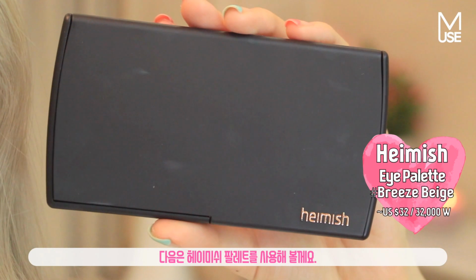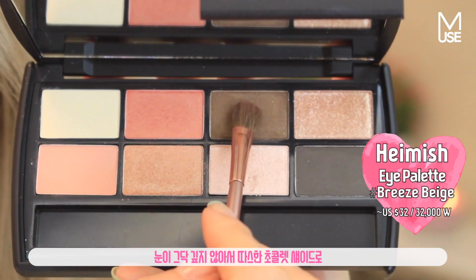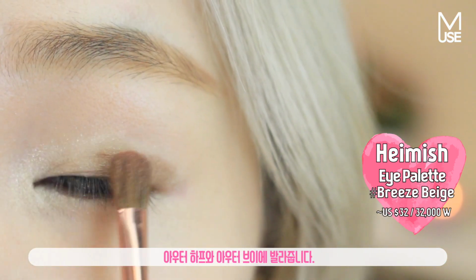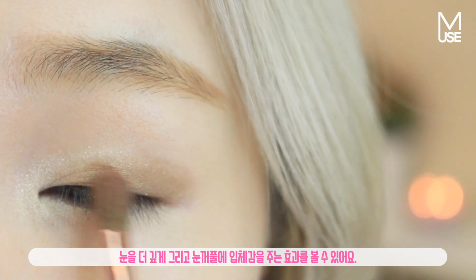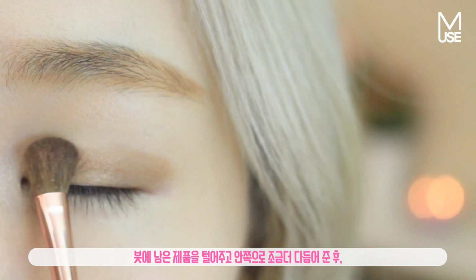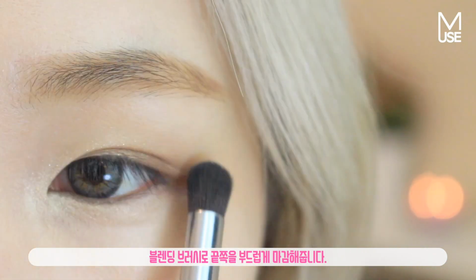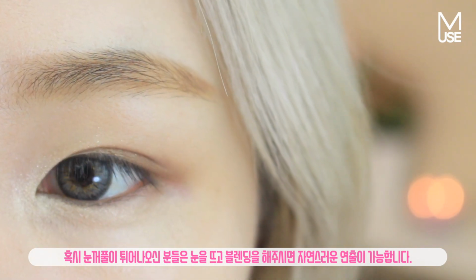And then from the Hamish palette, I've been loving this warm chocolatey shade of brown to contour my outer half and V. Now because my eyes aren't very deep set, I do this to create an illusion of depth and a more 3D effect to my lids. So wiping off any excess, I'm then going in to bring it in a little bit towards the front, and then with a clean blending brush, soften out the edges. Finish the blending with your eyes open if you have hooded lids like me.